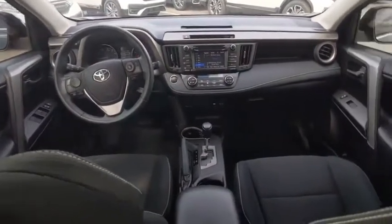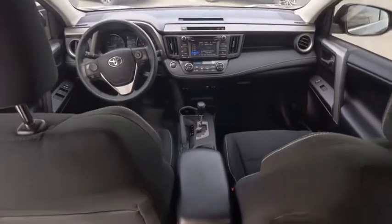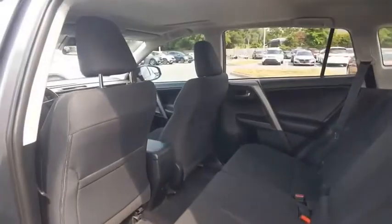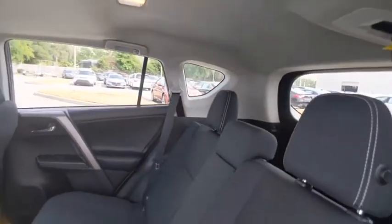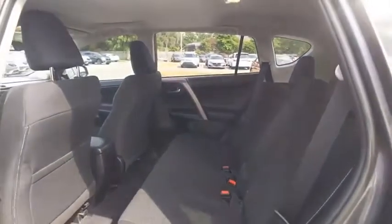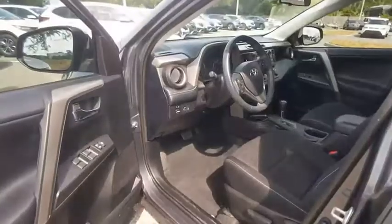This vehicle has less than 30,000 miles. Here are some of this vehicle's great options: tire pressure monitor, electronic stability control, heated mirrors, alloy wheels, aluminum wheels, rear spoiler, brake assist, traction control, stability control, daytime running lights.